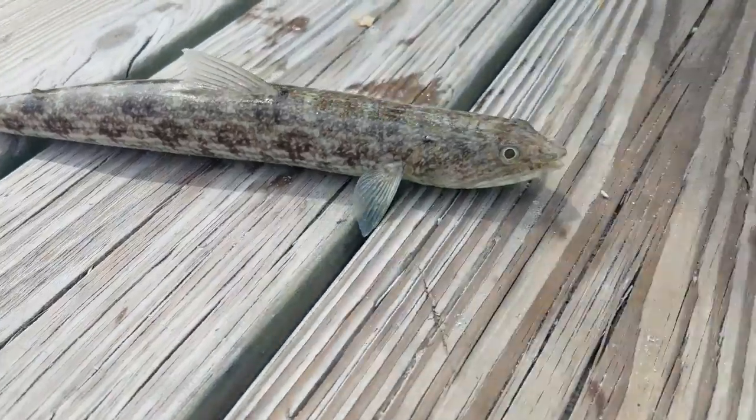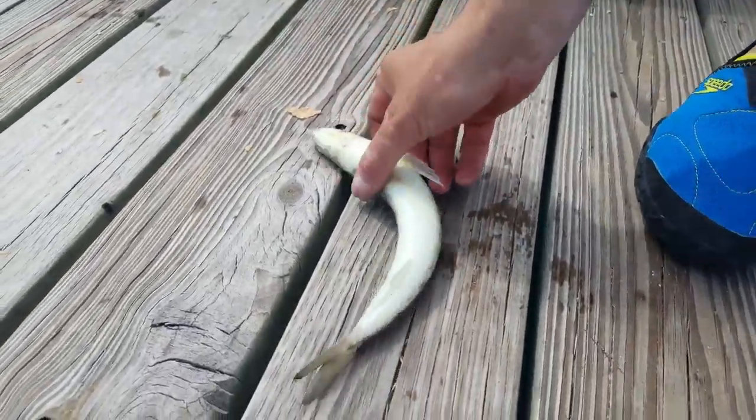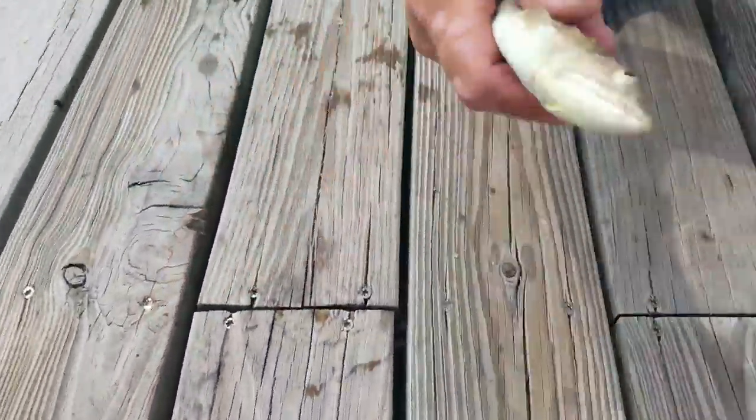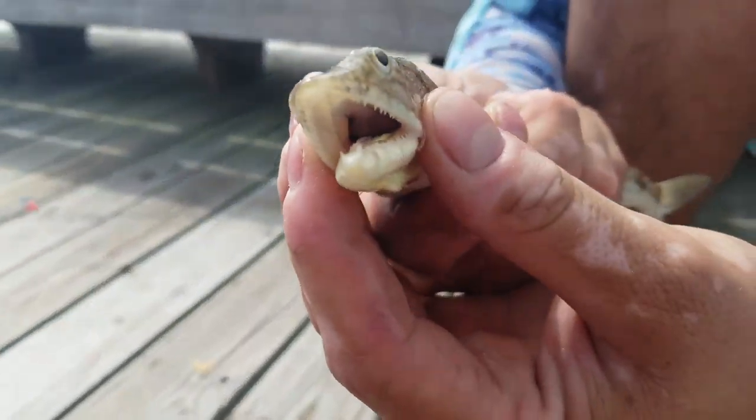Instead of just buying one lure by itself, it's like $3 to $6 plus tax. So then we can have a lot. If it gets broken or eaten by the barracuda, then we have spares. So, yep.